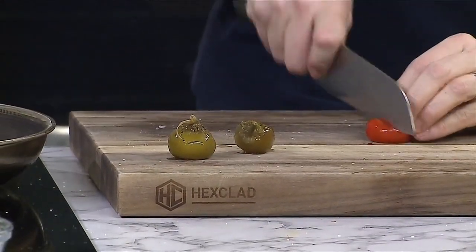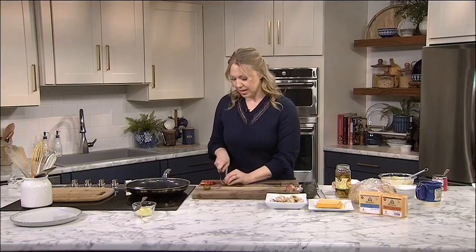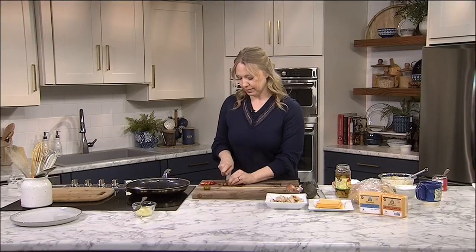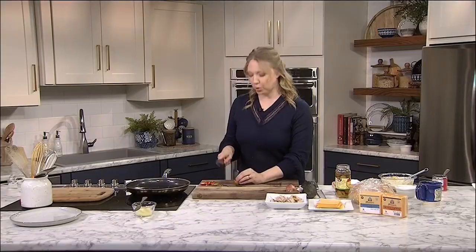And it's just a beautiful thing to add that maybe you don't add every day to your grilled cheese sandwiches. Today we do. You can also substitute the banana peppers if you're a banana pepper kind of person. Those work well.